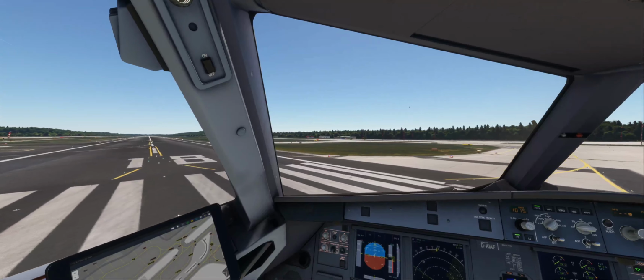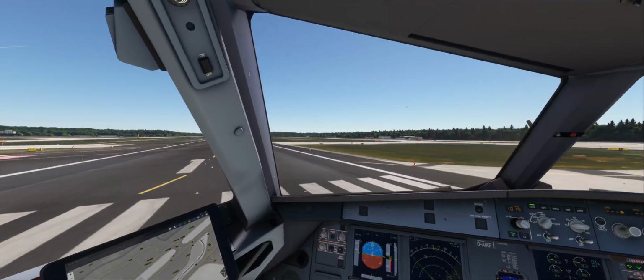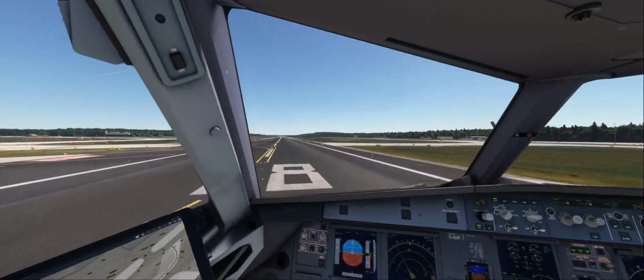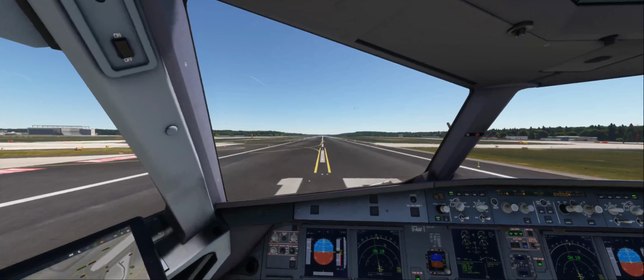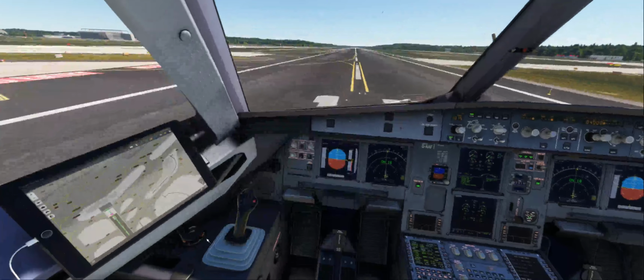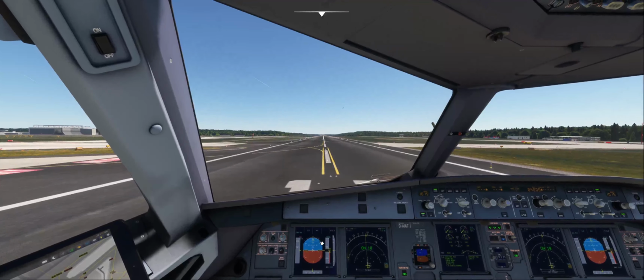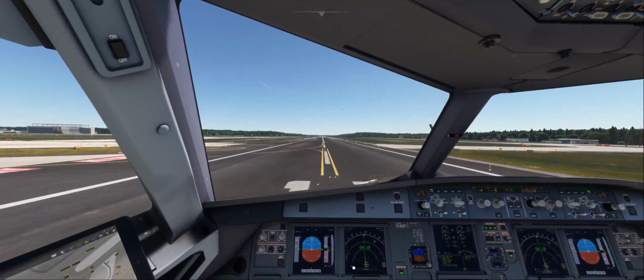Sky Europe 201, can you give us further instruction from Tango? Sky Europe 201, cross Tango 4 and hold short of Lima on runway 18. Cross Tango 4 and hold short of Lima, Sky Europe 201. Tower, guten Tag, Lufthansa 4 Hotel Foxtrot on November, ready for departure. Lufthansa 4 Hotel Foxtrot, hallo.